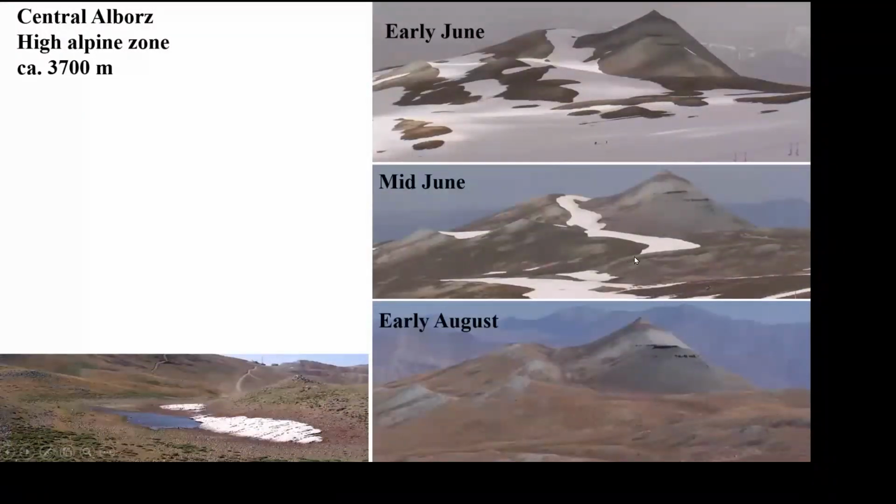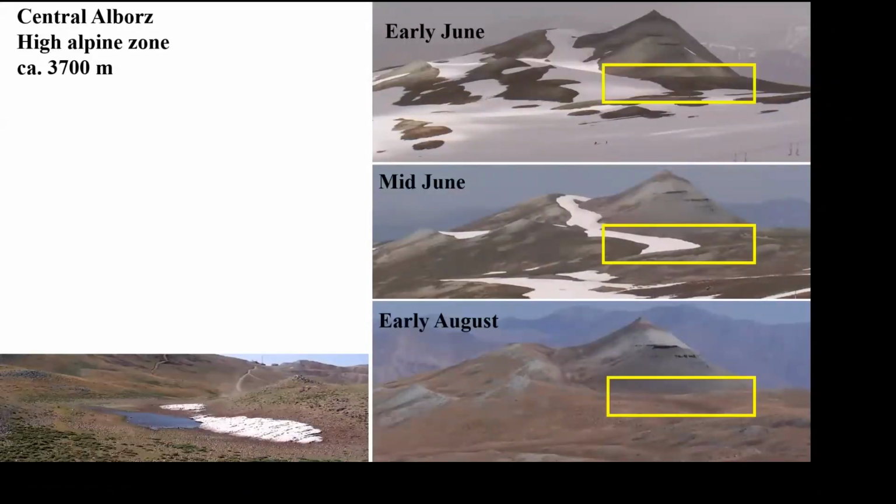And in this zone, snow melting time is very, very important in species composition and vegetation dynamics, like other alpine habitats of the world, but here it is more visible because of the dry summertime. And as you can see here, even in midsummer we have some snow on northern faces, and the melting of the snow in June, July, August produces very different vegetation layers.